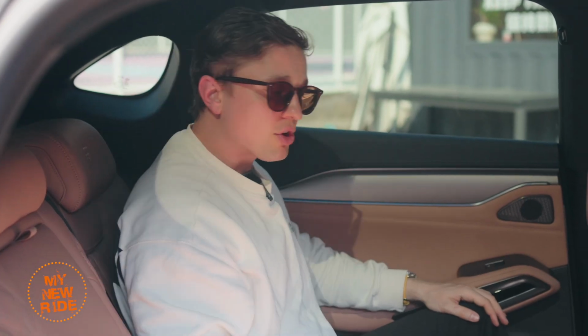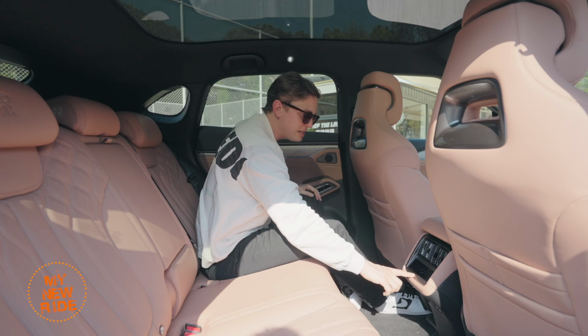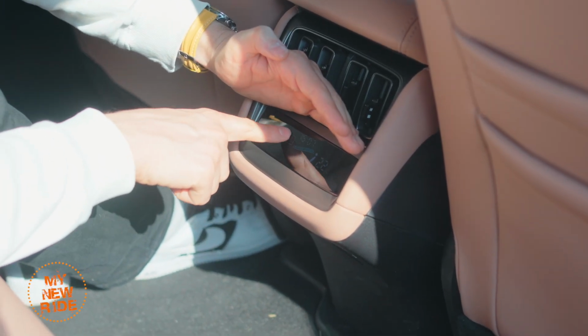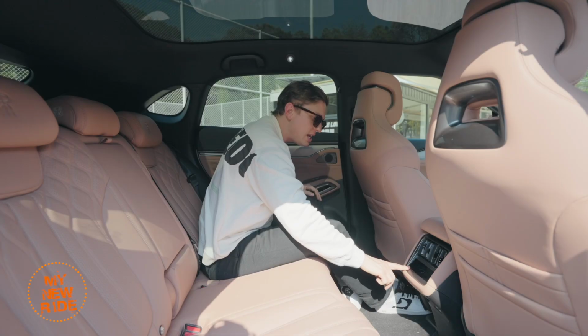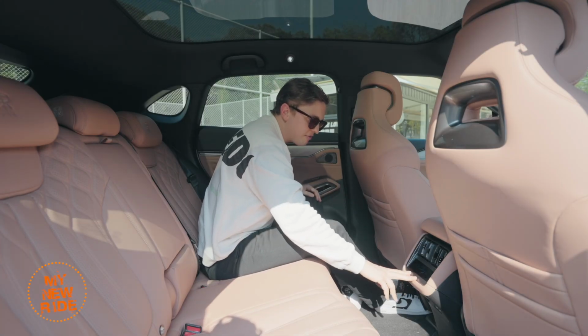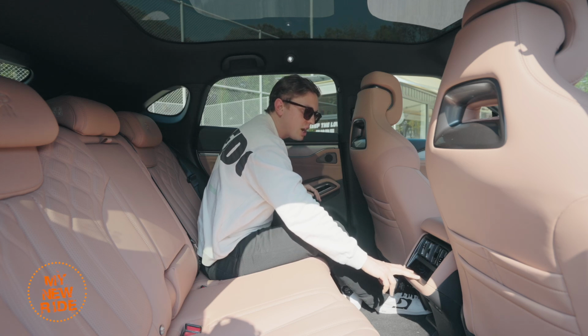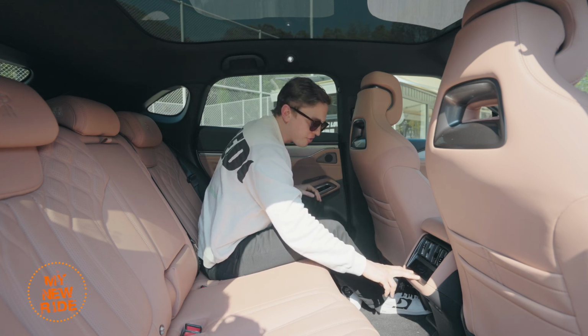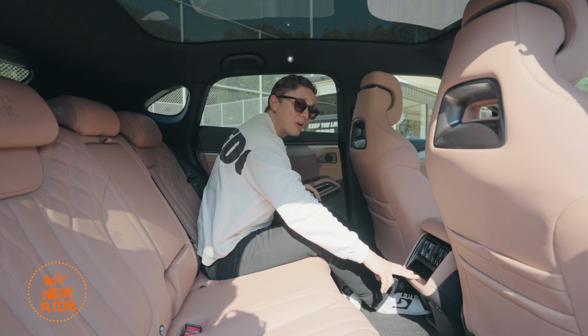Rear passengers get their own diminutive little screen down here where they can control the air conditioning settings for the back row, as well as the heated seats for the left and right seats. It is a very simple display and one that I kind of enjoy. It's got almost a retro feeling to it. However, it is difficult to read in direct sunlight.